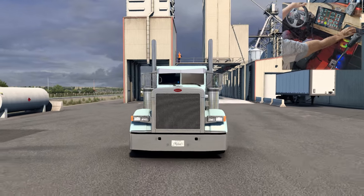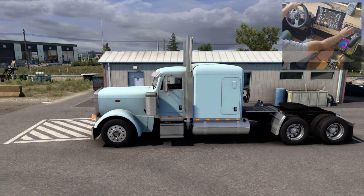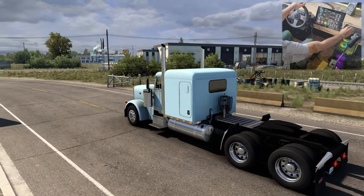I hope you like the new paint. You always see the picture. So now let's head out to the Volvo dealership. Yeah, I know, Volvo, because it's the closest shop we got.